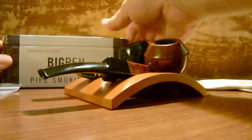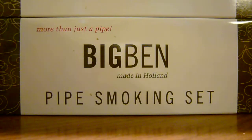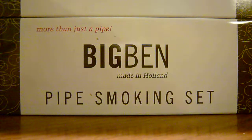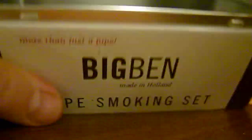They sell every pipe with a nice pipe sock. This one is a silky white kind of, I mean, it's just nice and soft and smooth. If you've ever had a Big Ben pipe, you know the quality of these pipe socks. And this box, this tin right here for a smoking pipe set was what I acquired the 470 in. It came in that. And boy, that's a nice box.